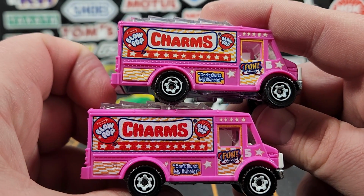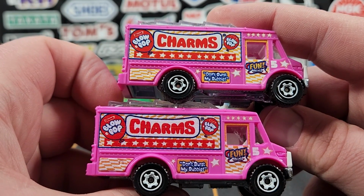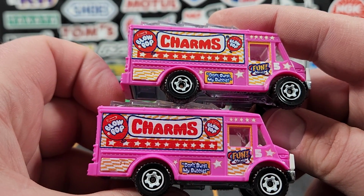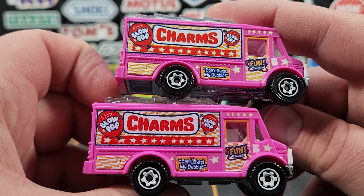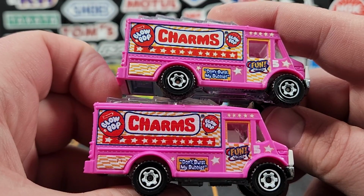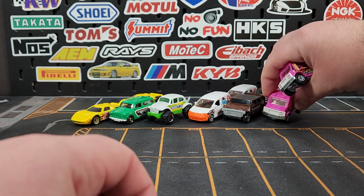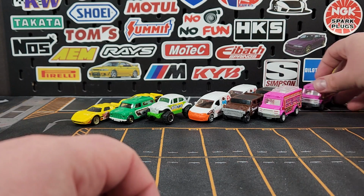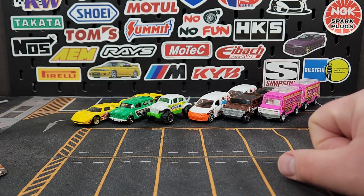The reds and stuff, or the charms and all those stars underneath it, are different between the two, but they have the same wheels, they have the same interior. The pinks are amazingly spot on with each other, even though they're plastic. But, you know, pretty cool. I mean, like I said, it's not going to be something dramatic, but I'll always take something as long as there's something different.